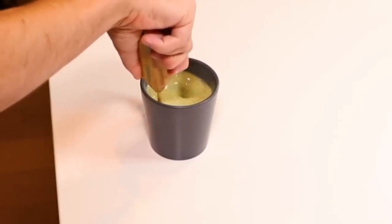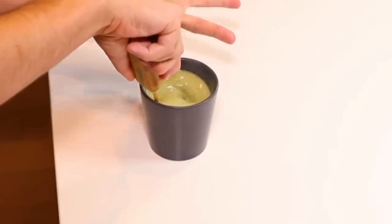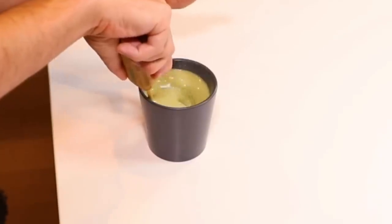And it creates a beautiful, creamy, milky, vegan type of mixture of matcha and latte, and it's really good. And that's that. I mean, that was easy. Am I right? And this will be number one, okay?